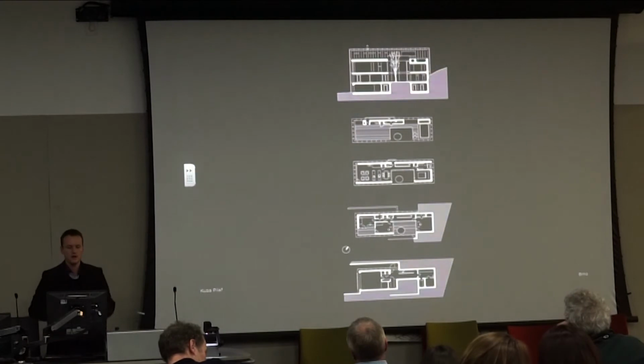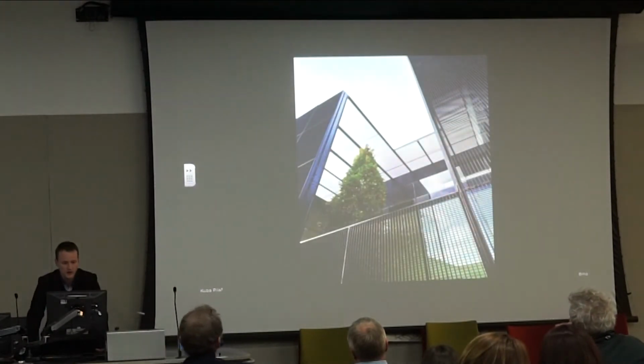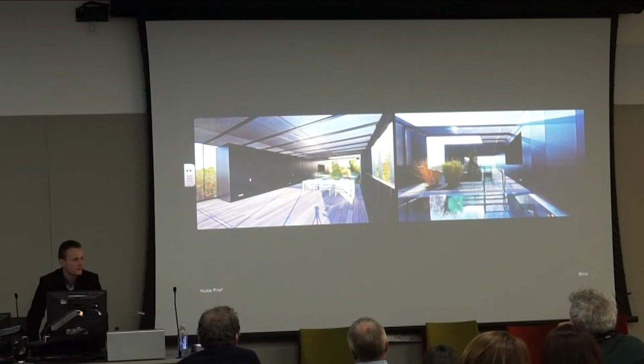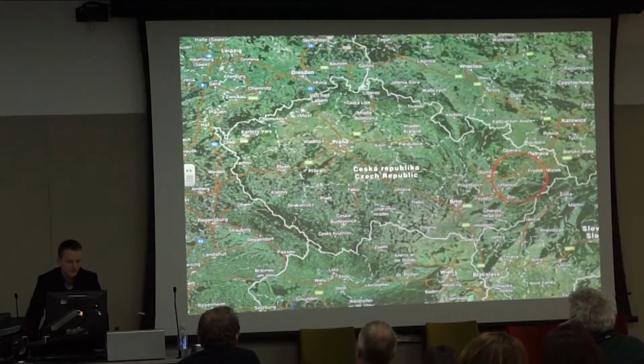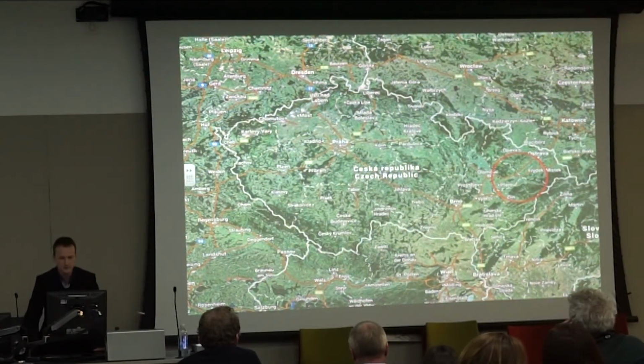And this steel cladding was supposed to be a structure for greenery. But because it is black, it doesn't work. So maybe it was fake to the client's wife. It was such a small plot that they decided to have an inner atrium.